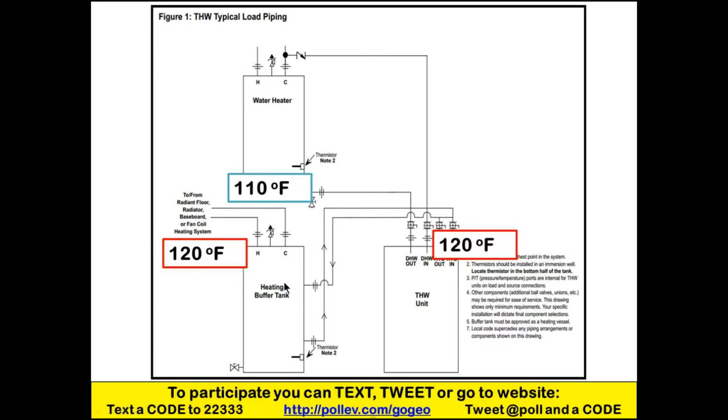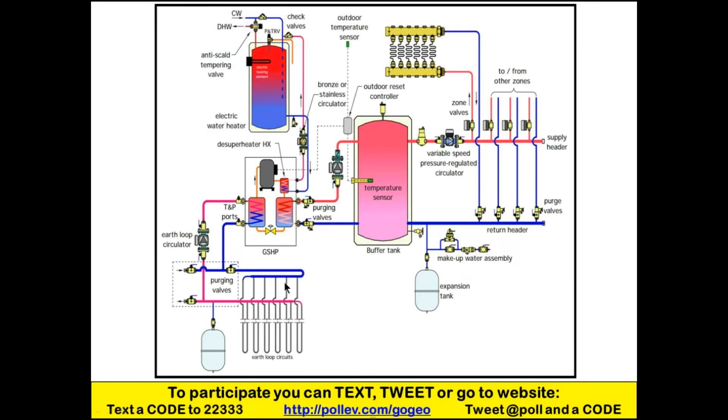110 coming back from the load, 130 coming out of the heat pump. I like this diagram. Another Climate Master illustration. One of the gurus of the industry, John Siegenthaler, I know he uses this software. And it illustrates a little better solution, and we're coming out of the bottom of the tank to go to the heat pump, but we're also coming out of the top of the tank to go to the load.